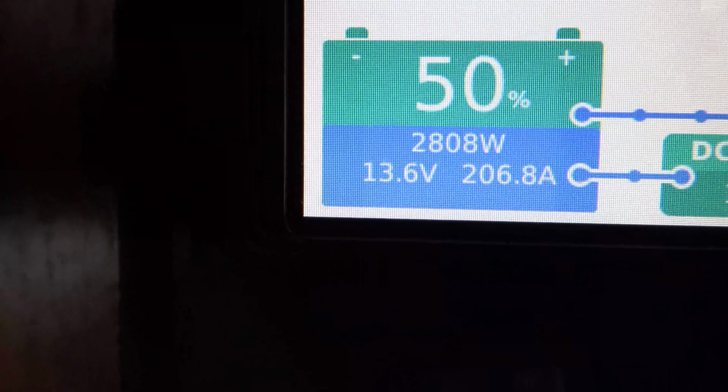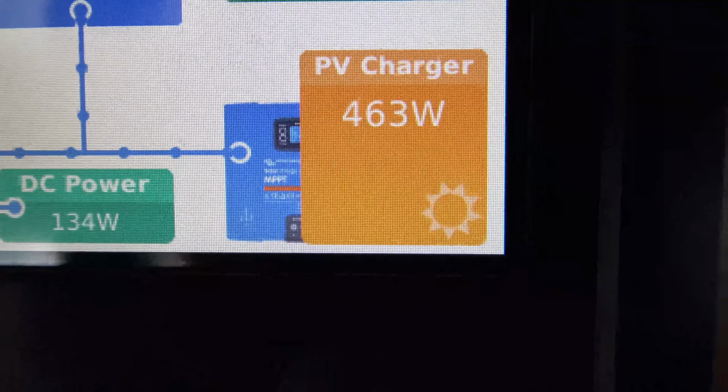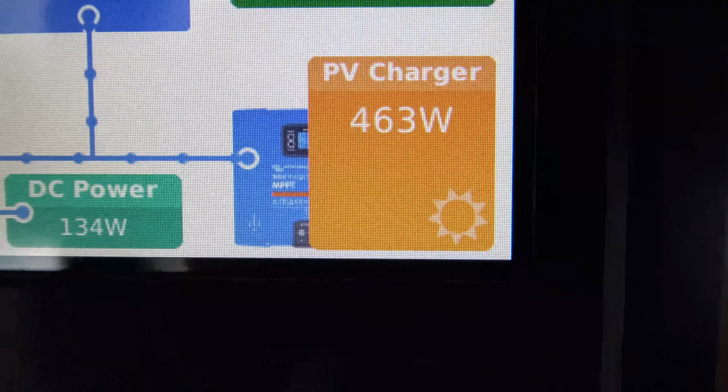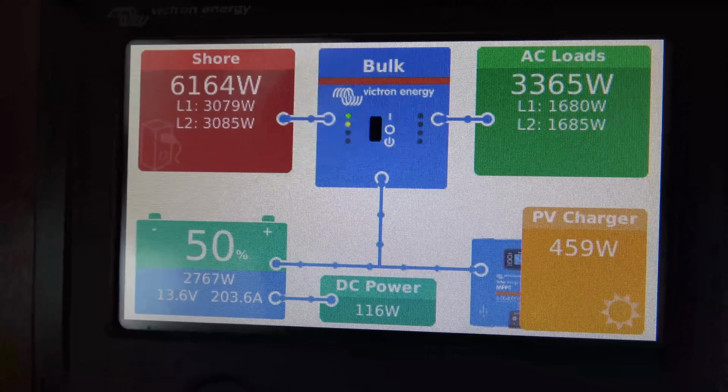Oh, the beauty of lithium batteries, and that you can pour the power in. And our solar panels are creating about 460 watts also being added to the batteries as part of that. So sweet. 200 amps per hour charge rate. I think Rosie's going to start the clothes dryer here. She did a load of laundry this morning. We'll see what that does.